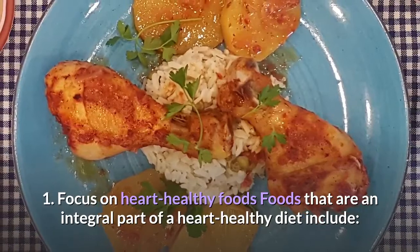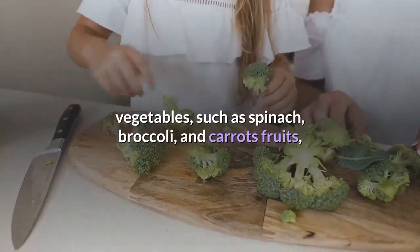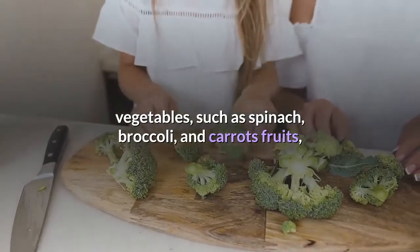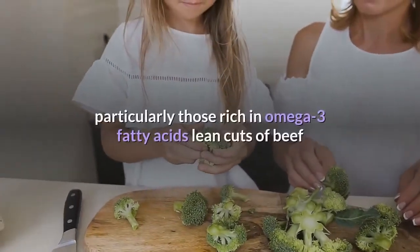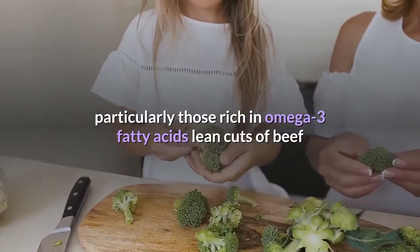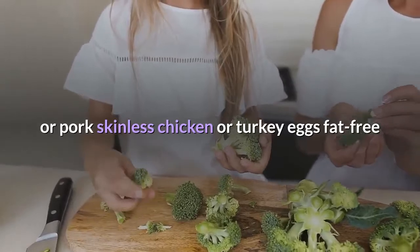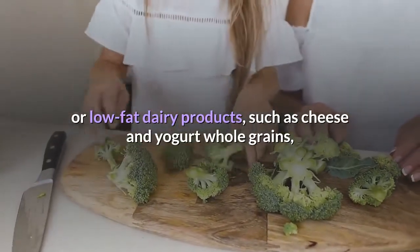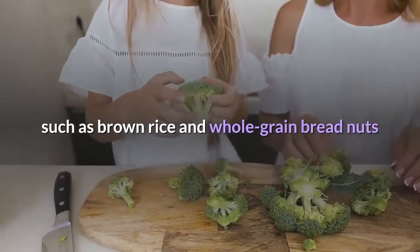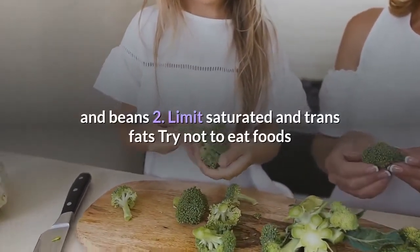Foods that are an integral part of a heart-healthy diet include vegetables, such as spinach, broccoli, and carrots. Fruits, such as apples, oranges, and bananas. Fish, particularly those rich in omega-3 fatty acids. Lean cuts of beef or pork. Skinless chicken or turkey. Eggs, fat-free or low-fat dairy products, such as cheese and yogurt. Whole grains, such as brown rice and whole-grain bread. Nuts and beans.